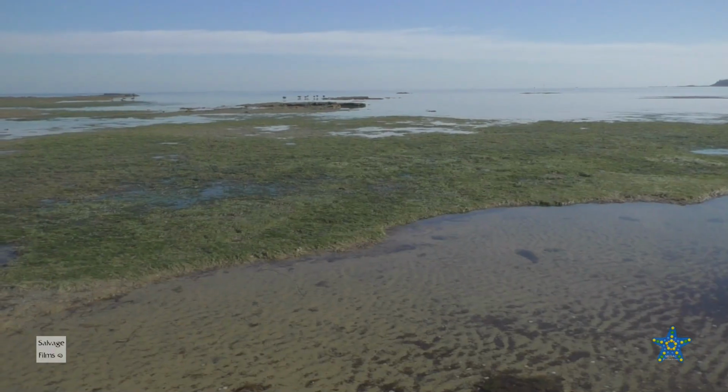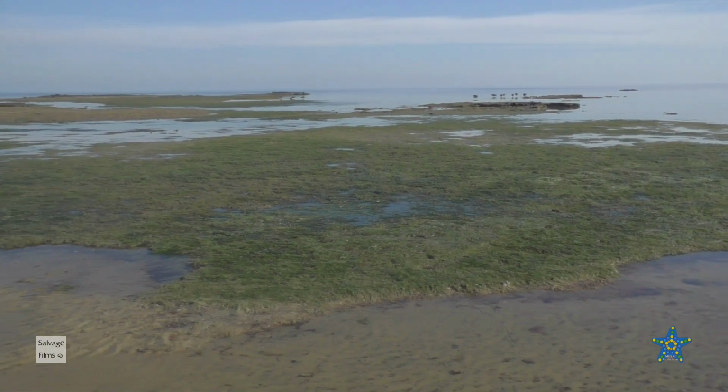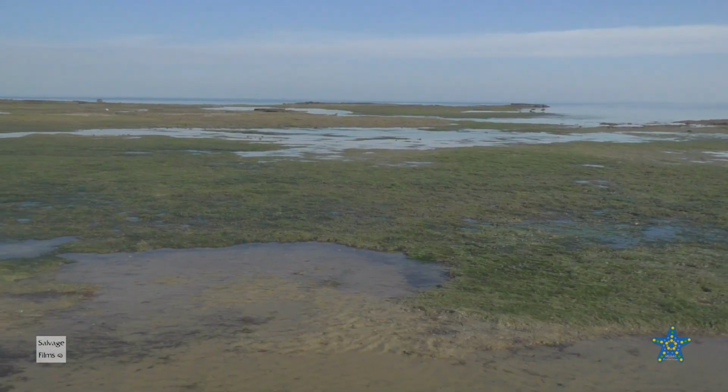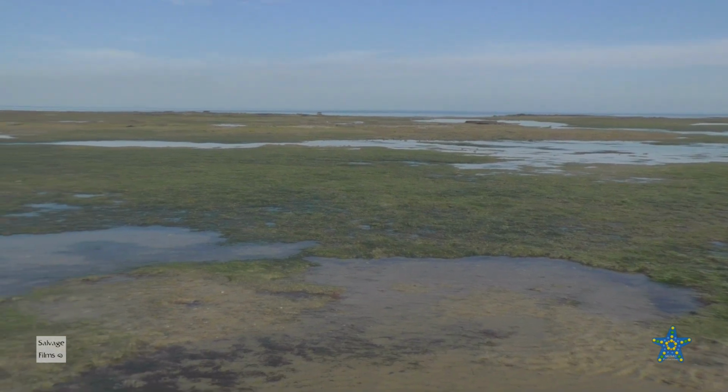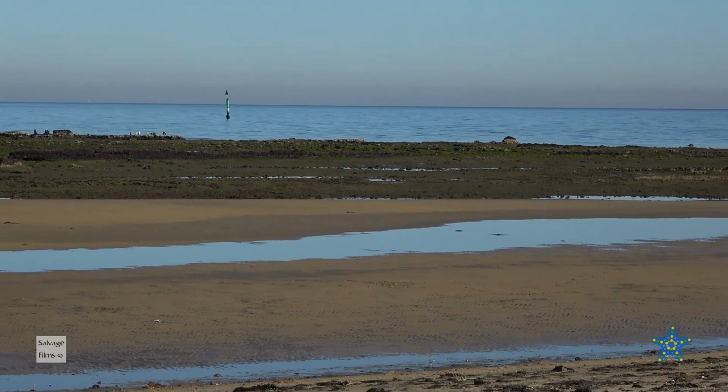We also here, as you can see, it's low tide, so you can see our rocky reef system here, which is also incredibly important for lots of animals to be able to hide in. So we're going to go and have a closer look at these areas.